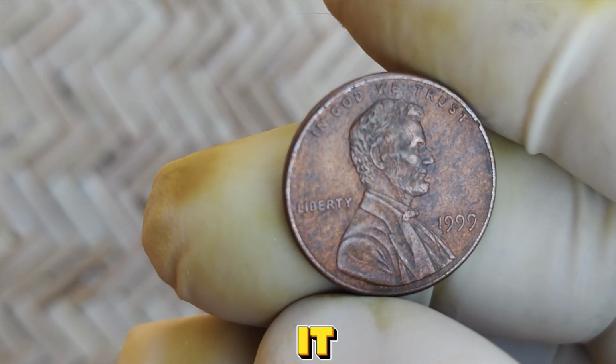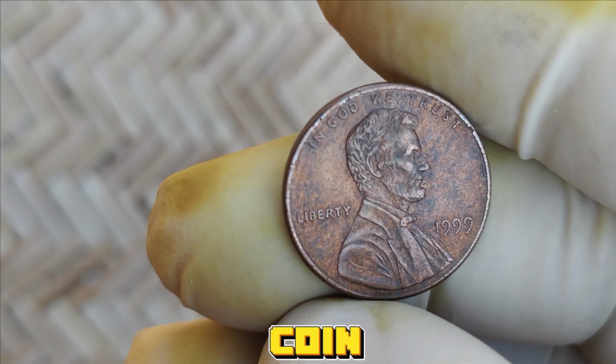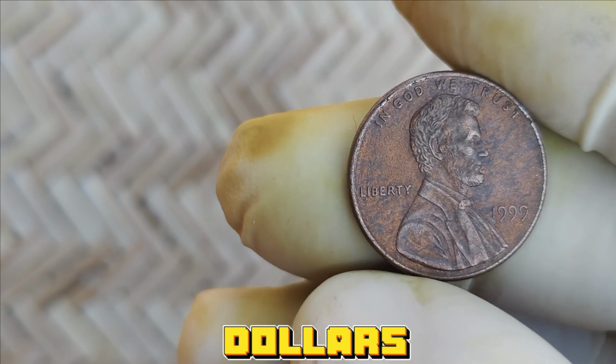So, there you have it, the incredible story of the 1999 Ultra Lincoln penny, a 1-cent coin that could be worth hundreds of thousands of dollars.